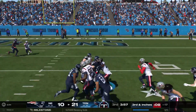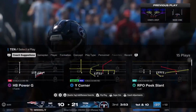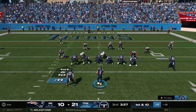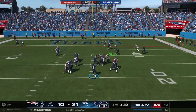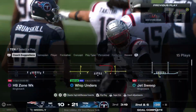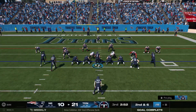It'll be a handoff to Pollard. And he will have the first down before he's tackled at the 12. That's good. What a Titans first down. They're going to look to throw. And he will find his man on the end route. Complete. The result, only 4 yards there on the play. And it'll be second down.